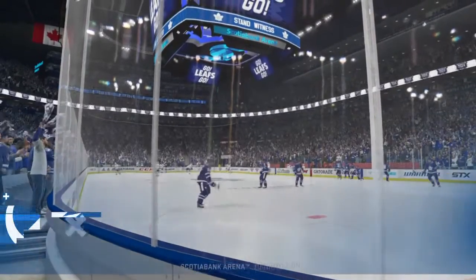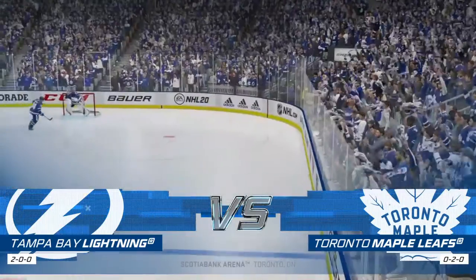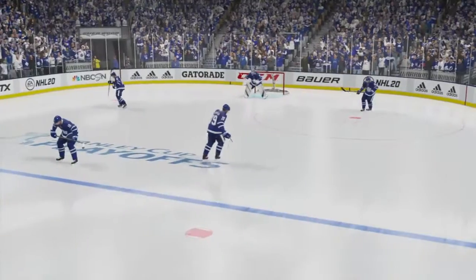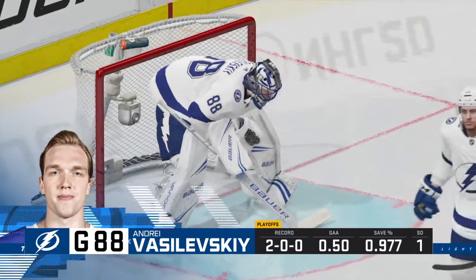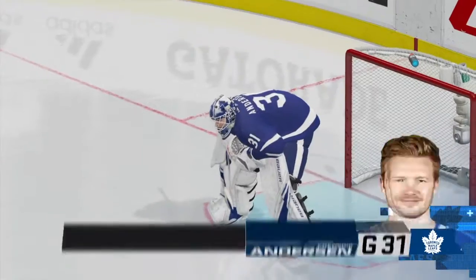Well, this series has found its way back to Toronto, Ontario. The Toronto Maple Leafs and the Tampa Bay Lightning, and the Leafs have quite a bit of work to do. They're down in this series 2-0. Andrei Vasilevskiy, who by the way has been magnificent between the pipes for the Tampa Bay Lightning.